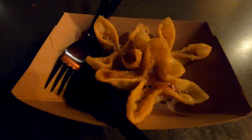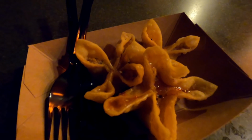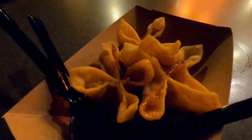Here are these crab and cheese wontons from China. So excited to dig into these. They look like what we had at the Food and Wine Festival, and we loved those. Same spot. Similar item, I think, so we'll see how these are. We'll let you know.